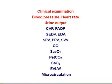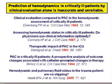So I put a list of parameters that we are using in our clinical practice, and I start with clinical examination, blood pressure, heart rate, and urine output, the economy class parameters, and it seems that many people that are disillusioned with hemodynamic monitoring go back and are satisfied just by measuring these parameters when they take care of their patients. However, there are a lot of papers out there, many of them quite old, from the days that the PA catheter was introduced, that show that prediction of hemodynamics in critically ill patients by clinical evaluation and by conventional monitoring alone is inaccurate and unreliable.